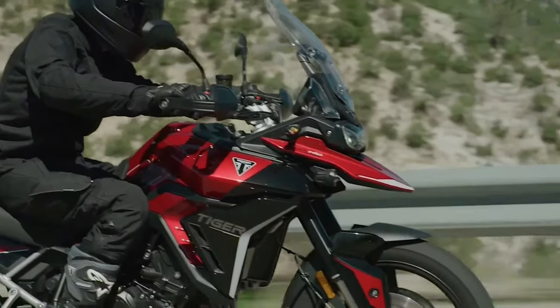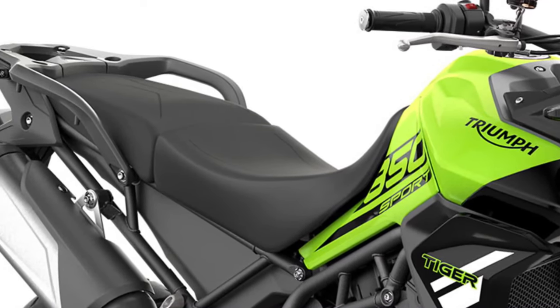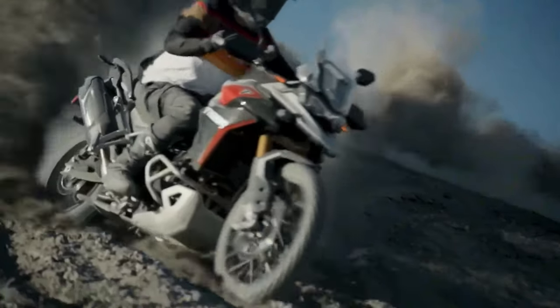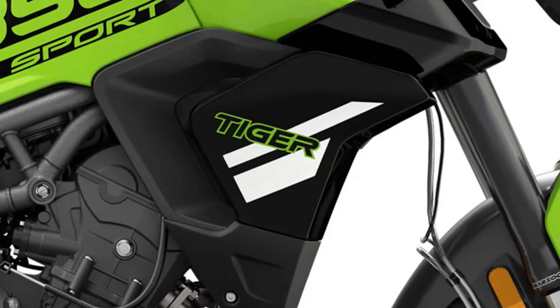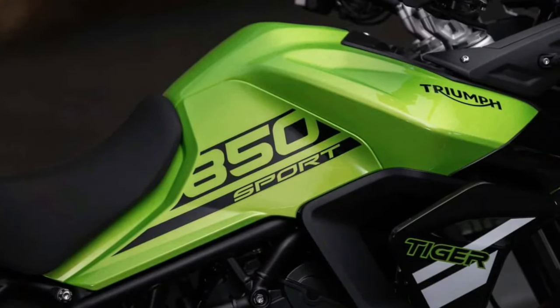Powered by a responsive inline triple engine, the Tiger Sport 850 delivers smooth power delivery and exhilarating performance. Whether cruising on the highway or exploring off-road trails, Triumph's commitment to quality and craftsmanship is evident in every aspect of the Tiger Sport, from its robust chassis to its premium components.